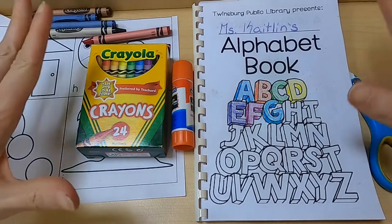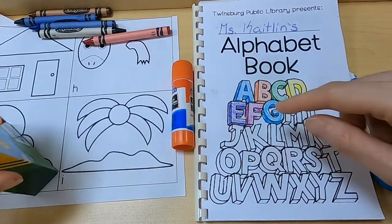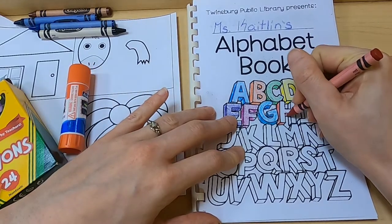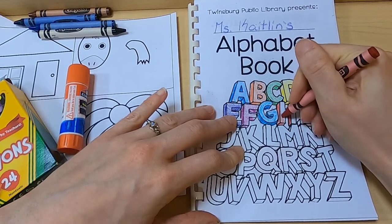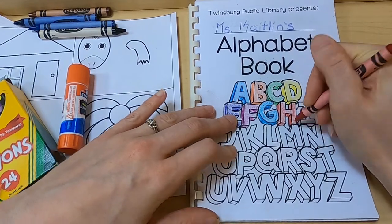All right, are you guys ready to craft? Do you remember what letter we were working on? The letter H. Very good. So let's go ahead and add some color to the letter H, and then we'll figure out what we can craft with that letter. I'm going to color my H red, but you can use whatever color you would like. This is all about being creative. So use whatever color strikes your fancy.